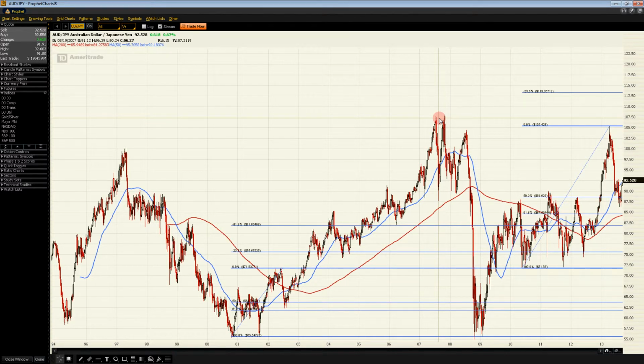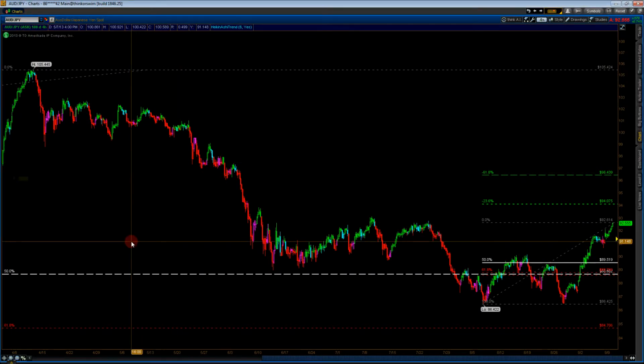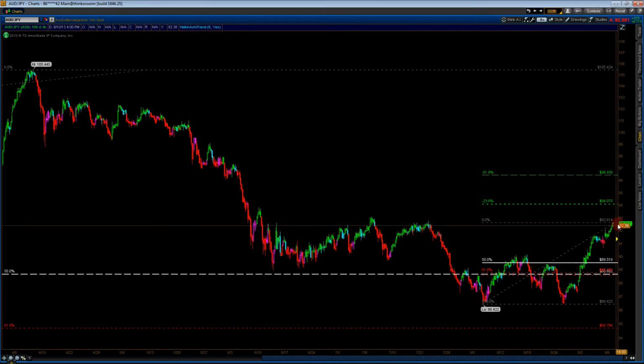But anyway, the 4-hour trend has broken, and we are looking at ambush longs on the Aussie yen, drawn from our 86.42s to highs, wherever those come in now.